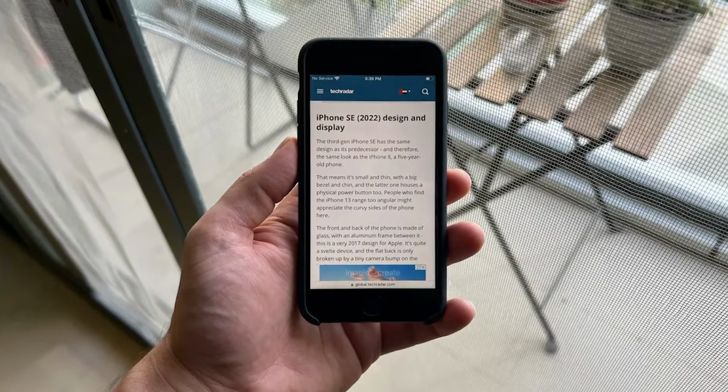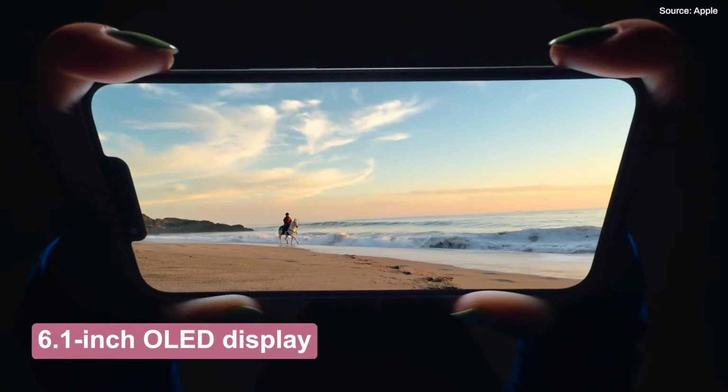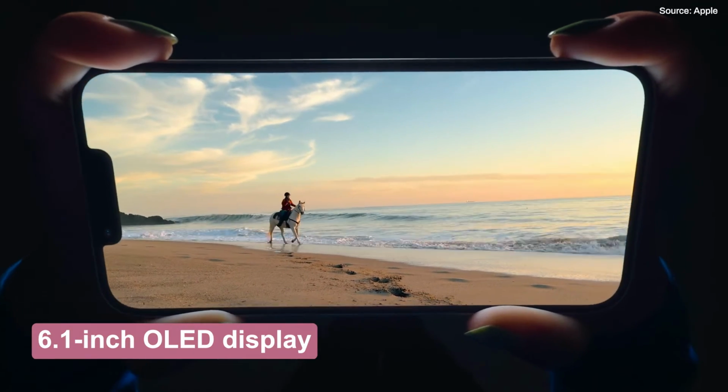The first hardware upgrade to note about the iPhone 16e is its screen size. Where the iPhone SE 2022 used a 4.7-inch LCD panel, the iPhone 16e boasts a comparatively huge 6.1-inch OLED display, which brings the phone in line with Apple's base model iPhones. It's stuck with a 60Hz refresh rate, but again, so are Apple's base model iPhones.